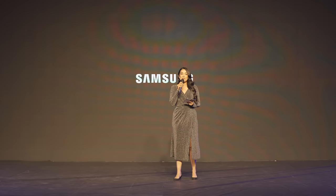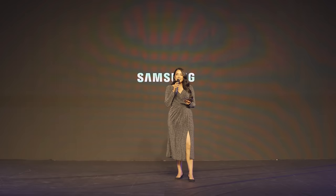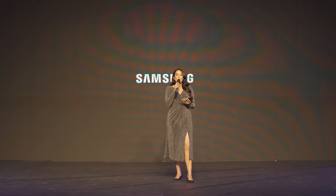Like Mr. Gurung said, I think the future is AI, and we might not be replaced by AI, but we will definitely be replaced by somebody who knows how to integrate AI. And Galaxy AI is also here, ladies and gentlemen, with the all-new Samsung Galaxy S24 series. And now it is time for the unveiling.